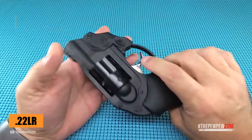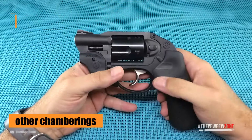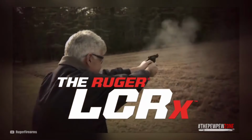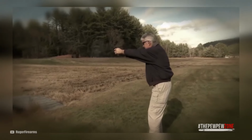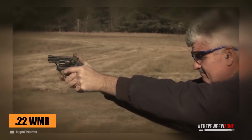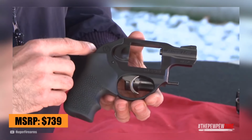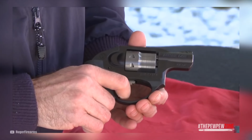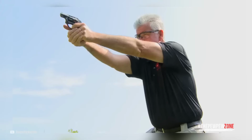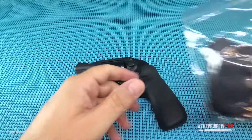For 22 long rifle, the capacity is 8 rounds. For 327 Federal Magnum, it is 6 rounds. For all other chamberings, you get 5 rounds. If you do not like a revolver without an external hammer, go for the LCR X. Here you do not only get the external hammer, you can also choose a variant with a 3-inch barrel. Add to this one more chambering, 22 WMR, and you have some more great options. The MSRP starts at $739. For that, you get a friction-reducing cam for a really good non-stacking trigger pull, a polymer control housing for reduced weight, and an extensively fluted cylinder. Right from the factory, it comes with the Hogue Tamer monogrip that can be changed for a variety of other grips.